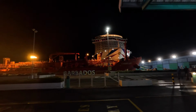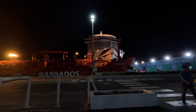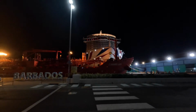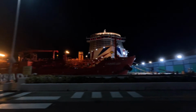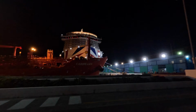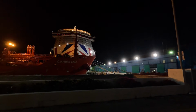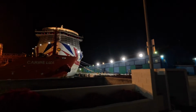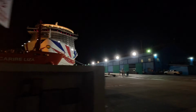Well, made it back to the ship after our trip out to Oistins and the fish fry. It's okay actually, probably not the party animals we used to be, but yeah, it was okay. It was a good experience. With these cruises, you can either start on the Friday or start on the Saturday. If you start on the Saturday, then when you come back at the end of the cruise, you've got an extra night in Barbados at the end of the cruise when you're not so tired. And I think that's a better option.